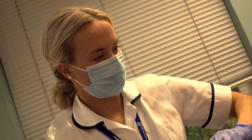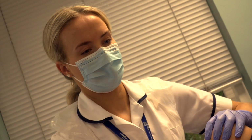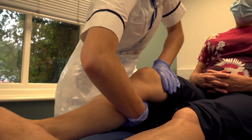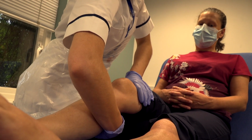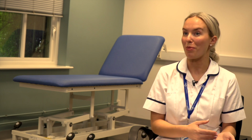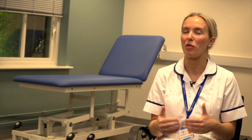Generally speaking, we want to see people who have a new problem, whether that's come on from an injury or it's just come on randomly, you know, aches and pains, and a lot of it we can give reassurance for, and that's why we're there, and it takes work away from the GP, which is perfect in terms of future-proofing things.